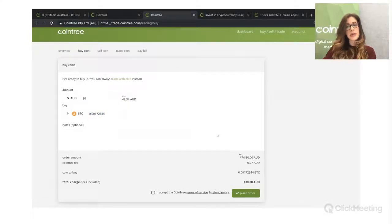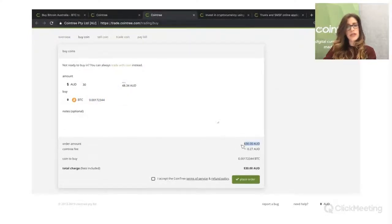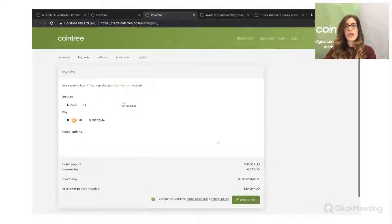As you can see at the bottom here, we've got a total of $30, and our low fee here, that's just 0.9%, and your total amount that you'll be charged. All you need to do is select the I accept button, make sure you read the terms of service, and then place your order. And it's as easy as that. You'll receive confirmation as to the order being completed, and you'll be able to view that also through your account settings here. So that's how easy it is to do your first purchase.